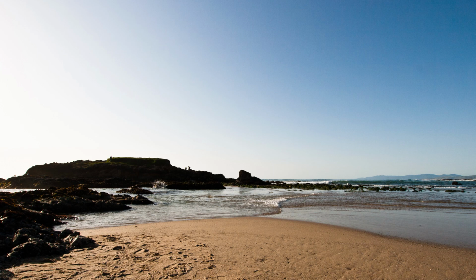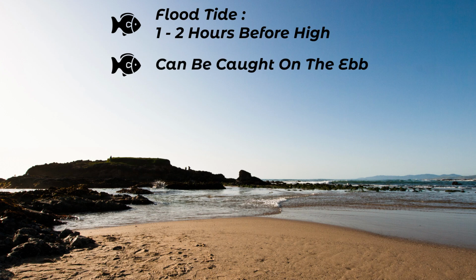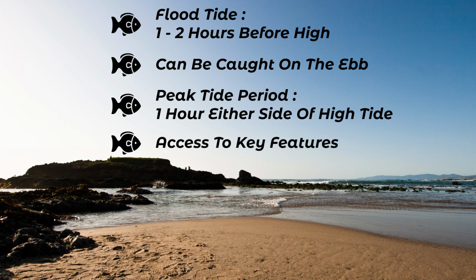In terms of the best tides, the end of the flood tide around 2 hours before high is often cited as being an effective time to fish. It's important to note, however, that barred perch can indeed be caught on the ebb. A common peak window for this species can actually be around high tide itself, around 1 hour before and 1 hour after.